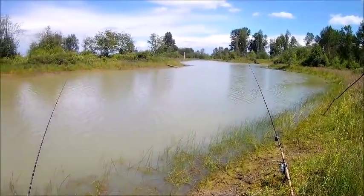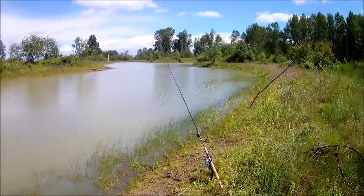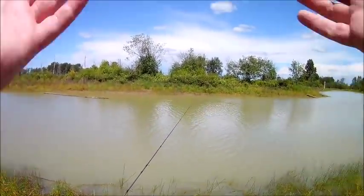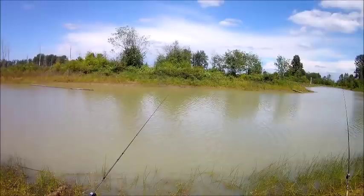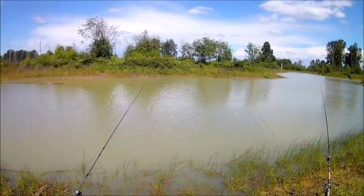I hope I can catch channel catfish here. I'm not expecting a whole lot because I've never caught channel catfish. This is also my first time fishing this location. It's also the middle of the day and it ended up being a lot windier than I expected. I know in the area I live, the catfish are almost exclusively nocturnal feeders.